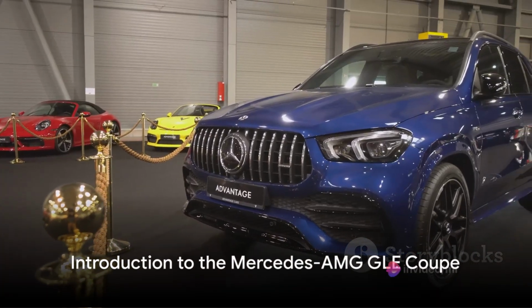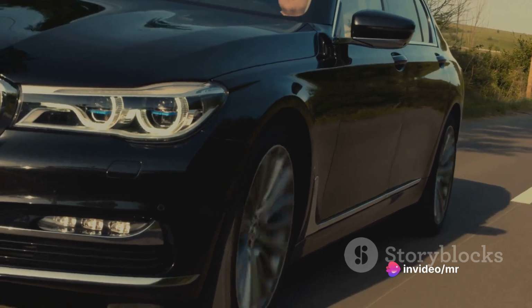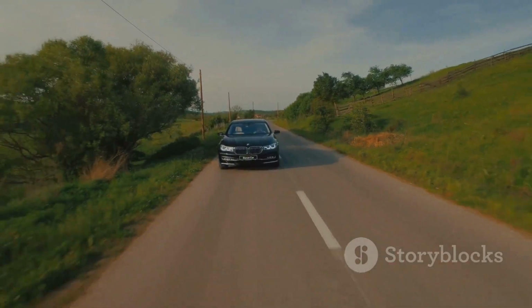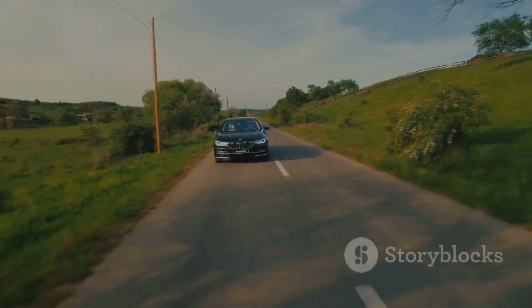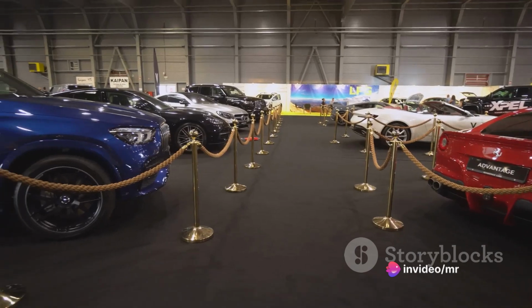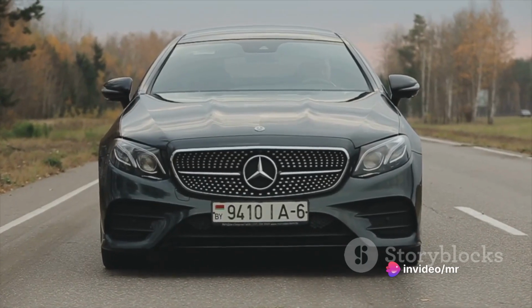Welcome to a world where power meets elegance, where design meets performance. We present to you the Mercedes-AMG GLE Coupe. Imagine a sculpture meticulously crafted, every line and curve designed for aerodynamics. The iconic AMG styling, the Panamericana grille, the sleek lines, all come together to create a visual masterpiece that doesn't just turn heads, but commands attention.